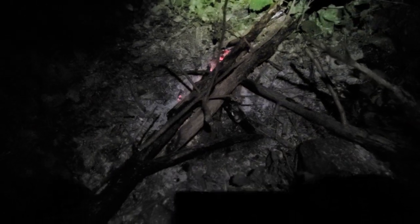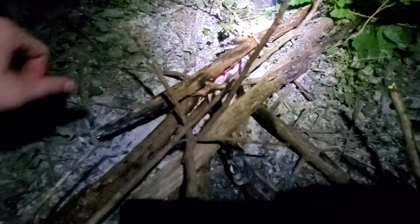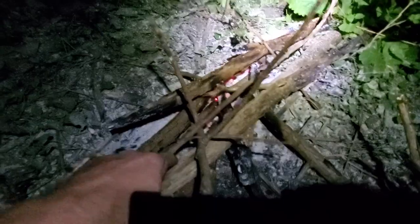Huh, maybe that was it. I've certainly seen my fair share of snails here. It's just a little spooky. Anyway, this fire is becoming unsalvageable. I've blown on it and I've blown on it. Come on.